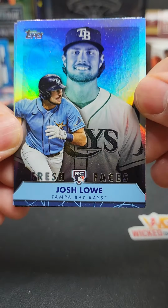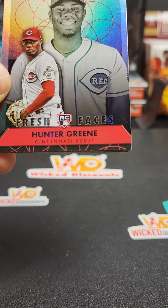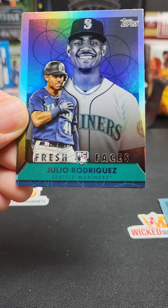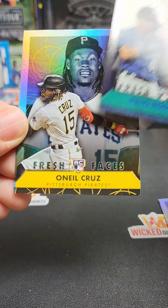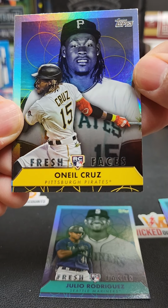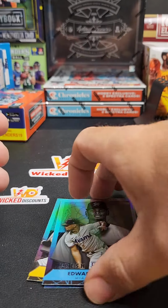Fresh Faces Josh Lowe. Fresh Faces Josh Lowe. Hunter Greene rookie. So it's a Julio, okay. Take a little Julio in there. So there, I'm going to eat my words. We got a Julio. Oneil Cruz, baby. Oneil Cruz, will take that too. And Edward Cabrera. So it looks like the parallels are all rookies in there.